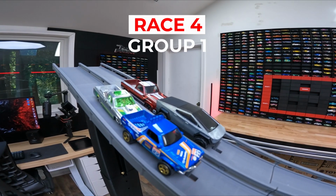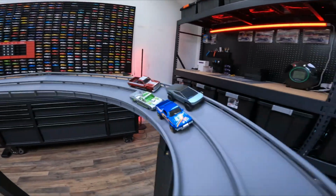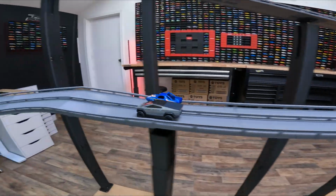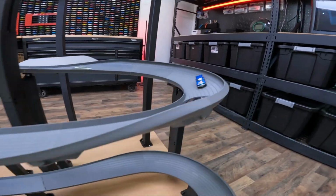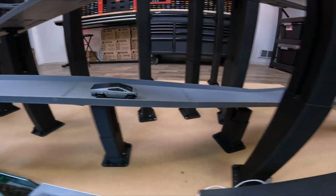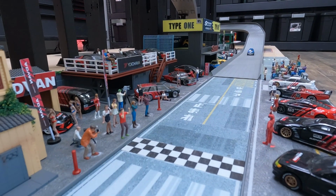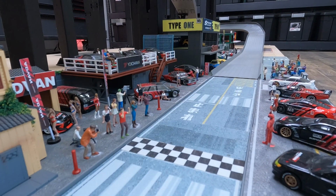We're at the grid, the Cybertruck now in the pole position with the Chevy Silverado Red Edition. Behind him, Brat on the inside, who will take number 4 and be victorious in group number 1. The Cybertruck takes the win in race number 4, followed by the Brat, and that is all, folks.